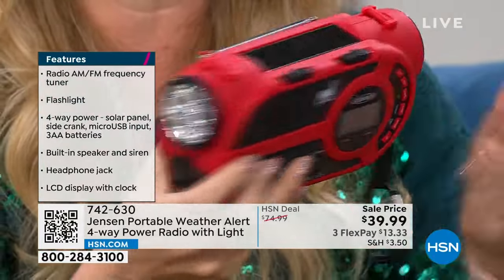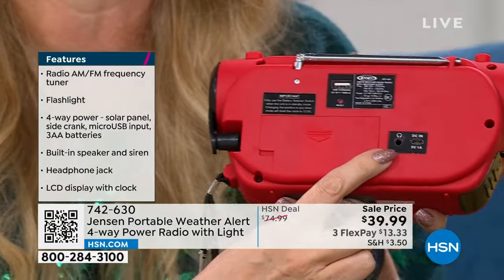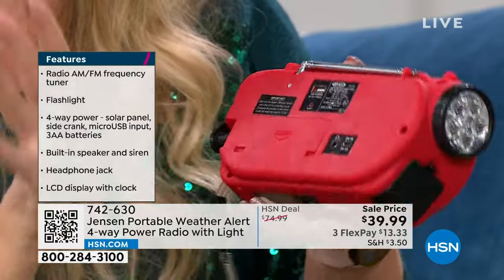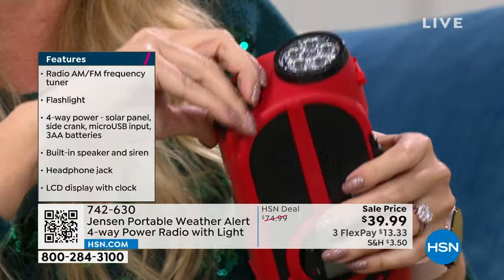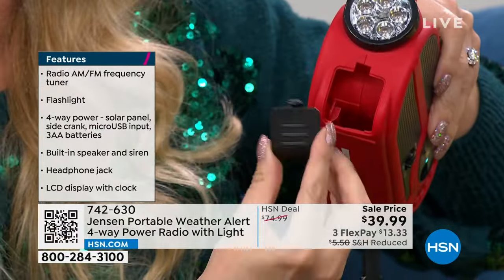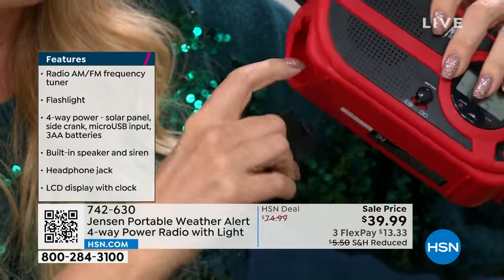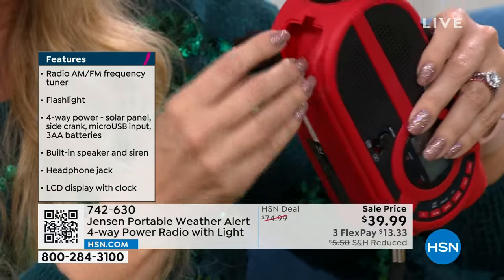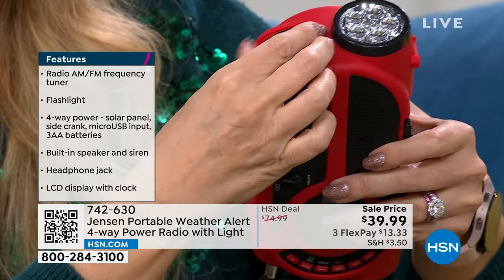Oh, and did I tell you it even has a headphone jack at the back for private listening? It's like so much. Oh, and one more thing. I never have time to talk about this, but look, there's a little bit of storage at the front too. So there's this little removable cover if you want to put a little bit of cash in there. Or maybe keys or something, you can pop them right in there as well. A little bit of storage is included.